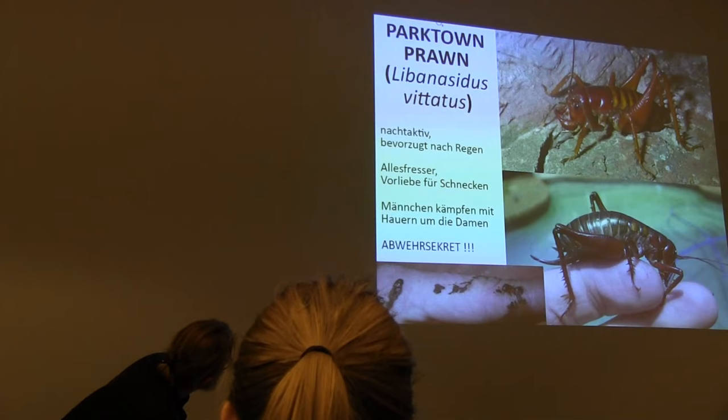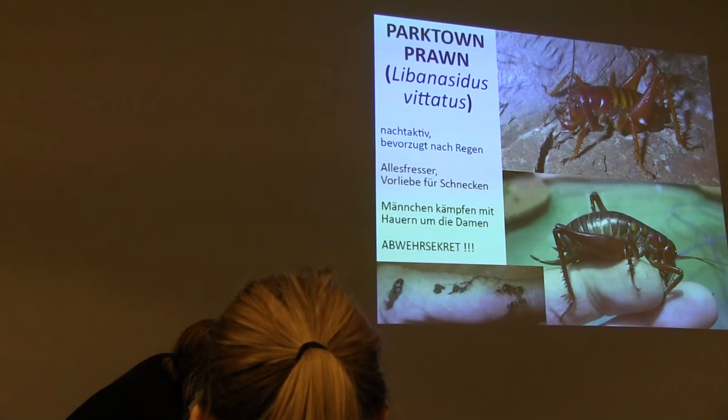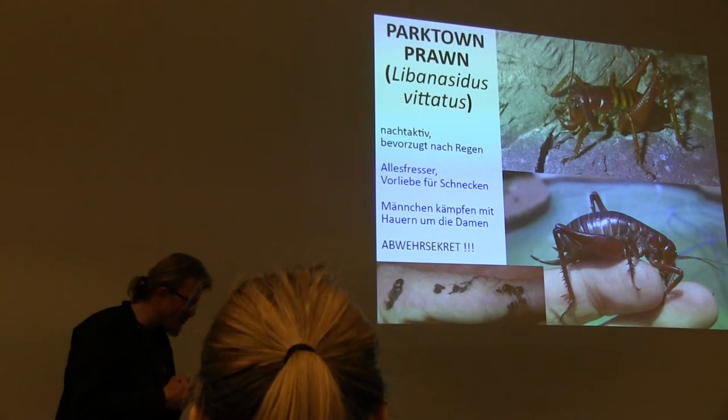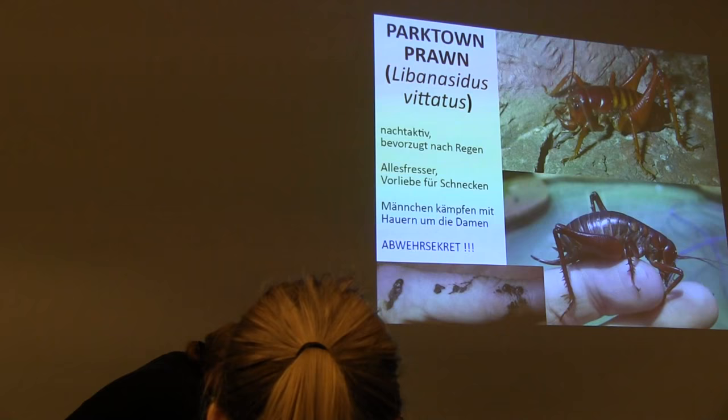And prawn, once, because they look like a prawn, they are big and red, it doesn't look really like a cricket. And the other one is, you see the swimming pool, and they like to drown in swimming pools. That's why they are called prawns, because you mostly see them dead in swimming pools. But it's very nice. And the family were very surprised that they have these insects in their garden. They didn't know.